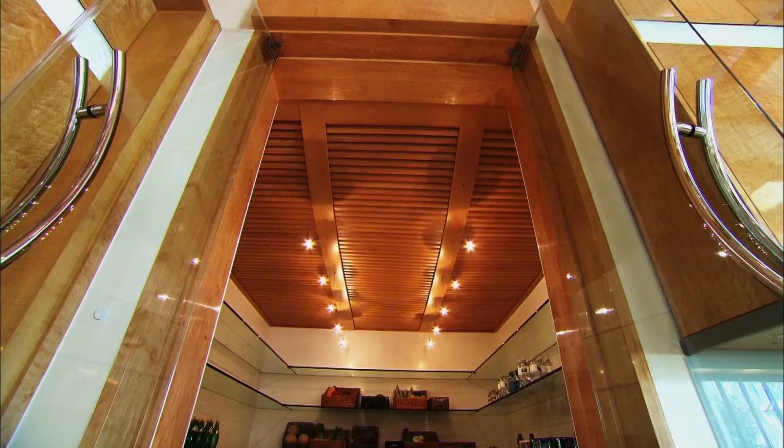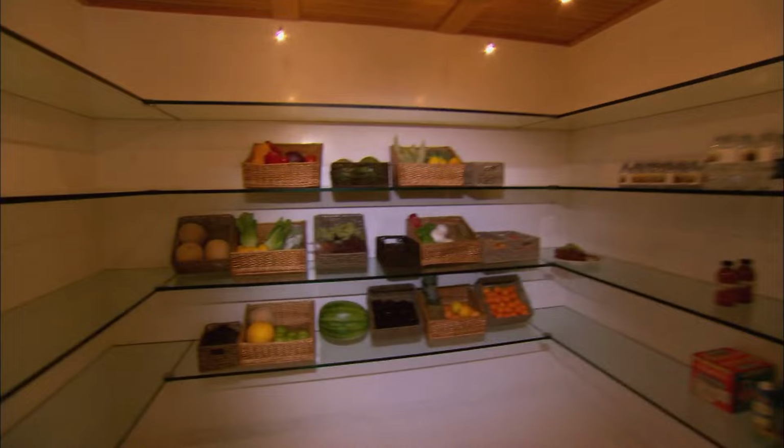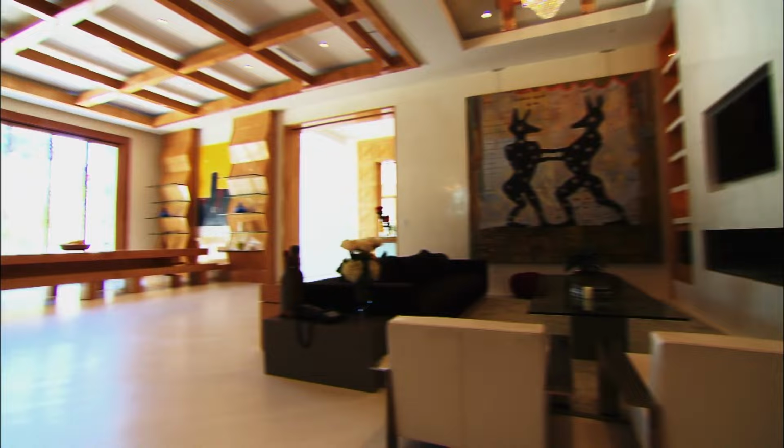The industrial-grade refrigerator is a foodie's dream. Take a look at that. Are you kidding me? It's a walk-in refrigerator. This is incredible. So much space. I think this is an incredible kitchen. I would love to entertain here. I'd love to eat here.